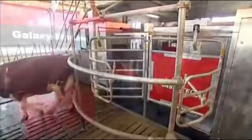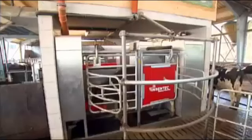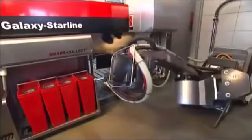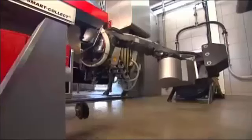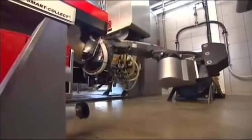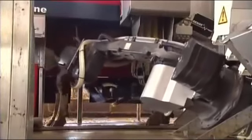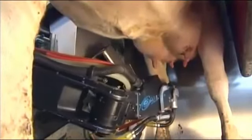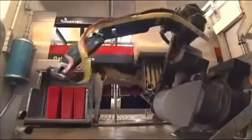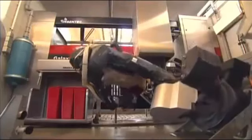The Galaxy Starline has a number of unique features that no other robotic milking system offers. In the first place, the robotic arm. This arm is an industrial device engineered for trouble-free continuous operation at full capacity day after day. CNC has further engineered the robotic arm to meet the specific requirements of the dairy farming industry. For example, the robotic arm complies with the IP67 industrial norm and is water and dustproof. The arm has exceptional reach and solidity.